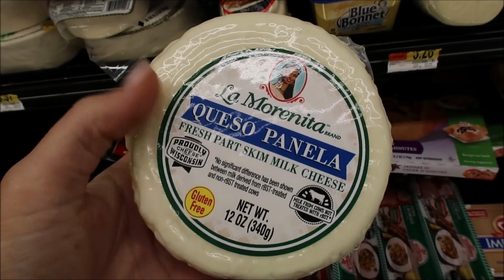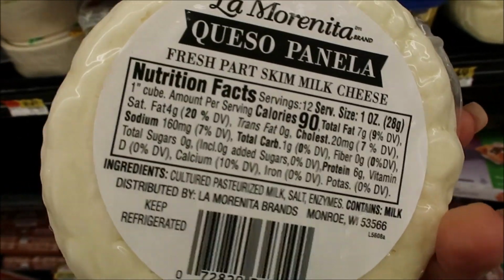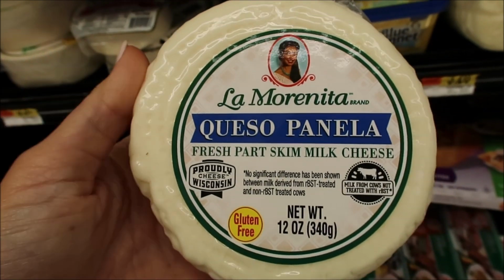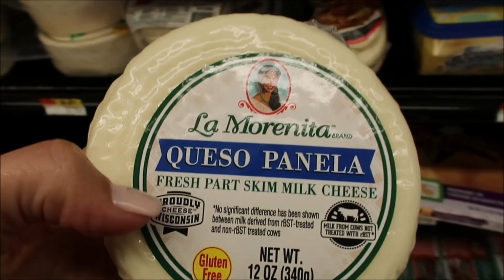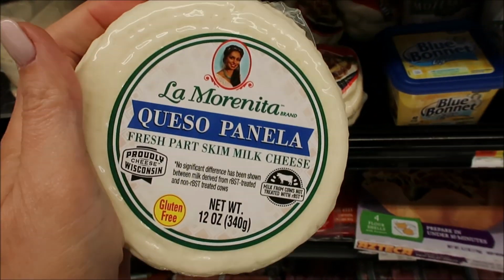We have Taco Tuesday every single week. This is a new item and I'm gonna try this. It has 1 carb per serving. I like to crumble it, put it on top of the food. Melts really good. The other queso that I bought, I normally would get like this queso. We're gonna try this one out today.